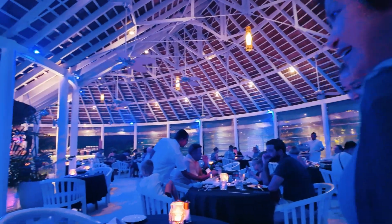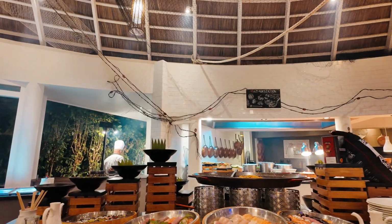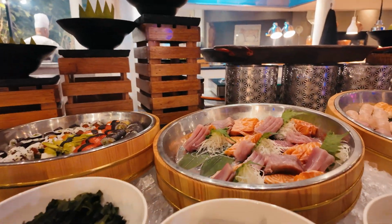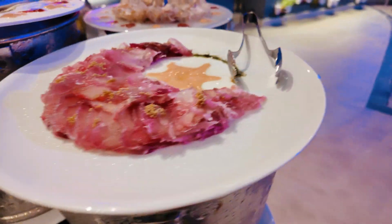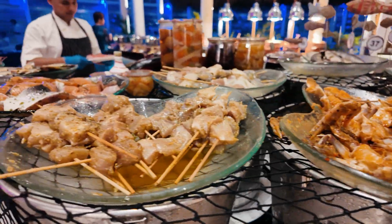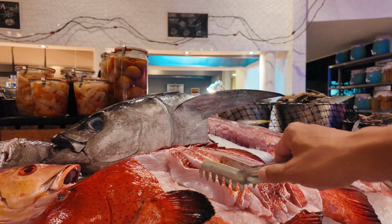That night, we had a special dinner at Mix for seafood night. I was initially hesitant because of our previous breakfast experience there, but thank goodness I didn't cancel it. I would have missed out on the best seafood experience at the resort. It was truly seafood heaven. They had every seafood dish you can imagine, but the fresh fish at the center stall was the highlight.